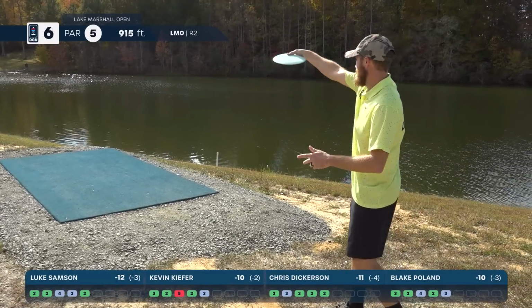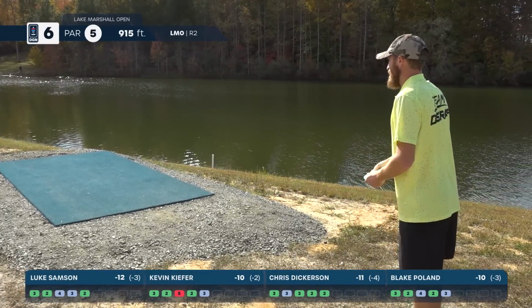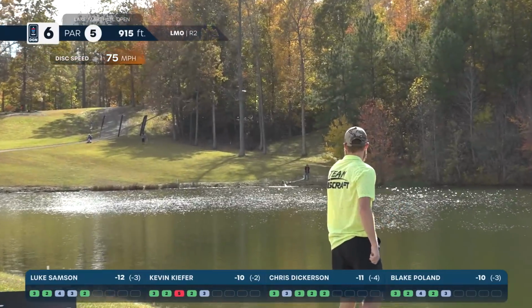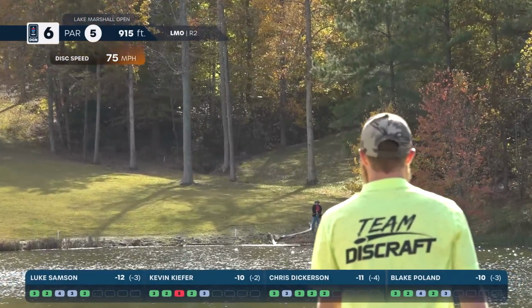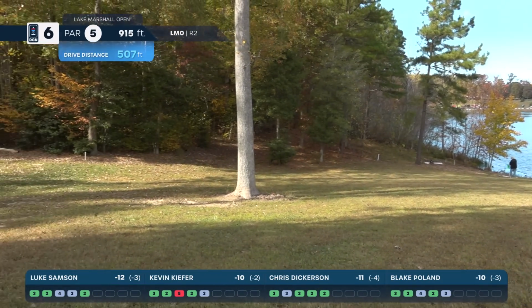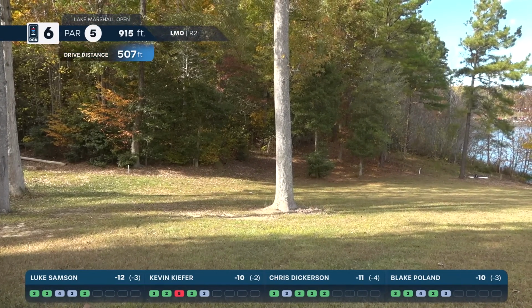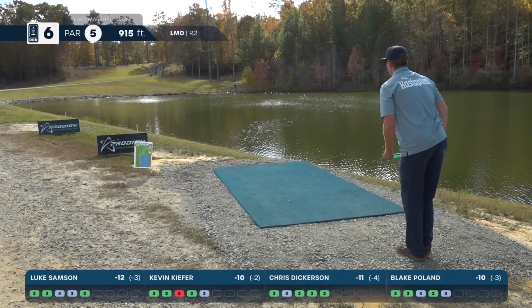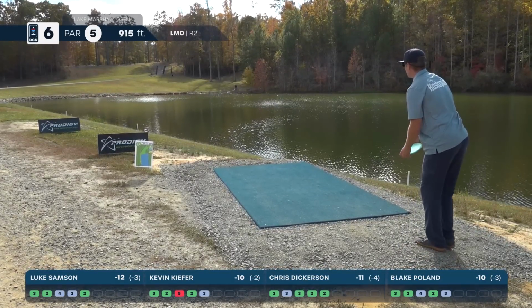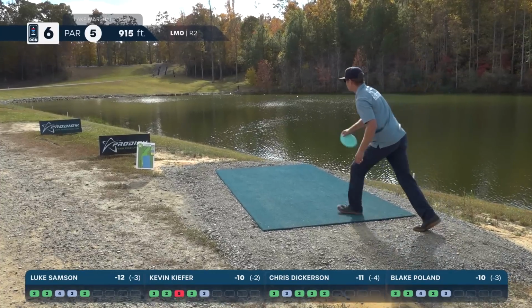It's tailwind slightly off the right shoulder at times, and once you hit the right angle out of your hand, that second part of the flight just keeps cruising. 75. Chris is really showing how hard he can truly throw. And to do that with control is just impressive. He has elite speed on the forehand side as well, too. Yeah, he does. He's been really leaning on that backhand, but he's got the full set of tools.